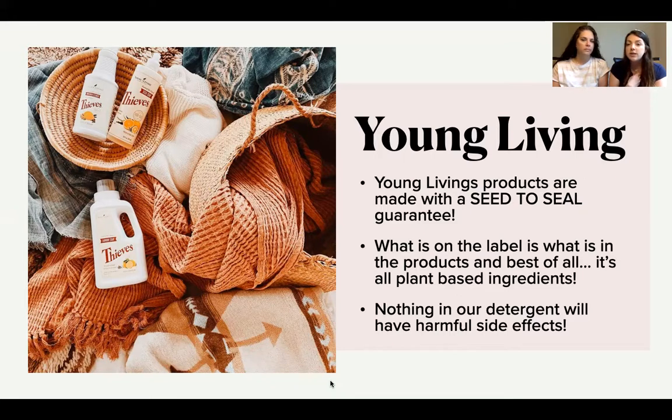But I'm willing to pay more if I know that it's not going to hurt me. So even if it did cost more, I would go for it because it is safe for our whole family. And we can know that it's safe because all of Young Living products have a Seed to Seal guarantee, which basically means that from the time they bought the fields and the farms to produce these, to the point that they put the seed in the land, they distill it, they put the label on it, and they bring it to our homes.